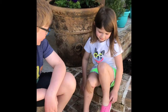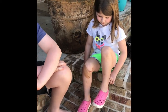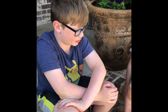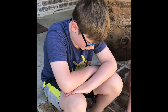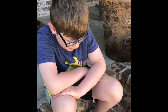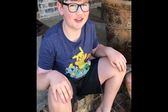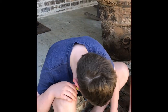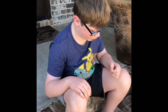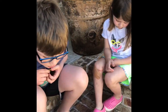Emerge. Very good. And what's the whole process called, Declan? It starts with an M. The whole process is called metamorphosis. Okay, good. So what was your favorite part of it, Dec? When we got to see the caterpillars hatch. Hatch? Emerge. Okay, and then what, the caterpillars emerged? Butterflies emerge. Okay. And what were they in? They were in chrysalises. All right.